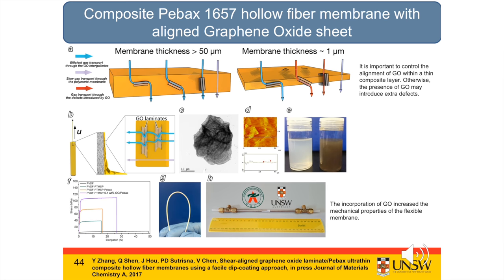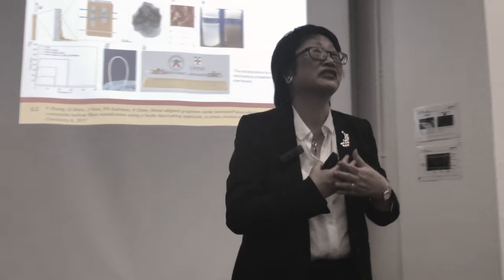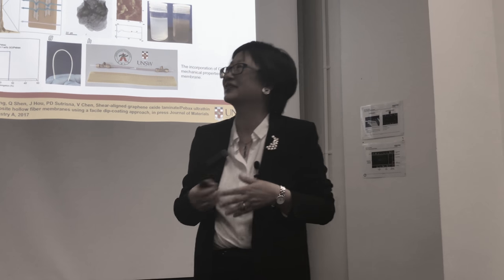The other thing that we can do is put in a 2D material, and graphene oxide has been used quite frequently in much of the literature. We think about that as a barrier rather than necessarily a selective material for CO2. But what we found is that gas transport through those interlayer structures, the GO laminates, is much faster than the solution diffusion. So if we disperse this material in thick membranes, it doesn't matter so much in terms of the orientation. But once we start to push down the membrane thickness, the alignment of those layers becomes critical, because you start to get potential for defects and other issues.